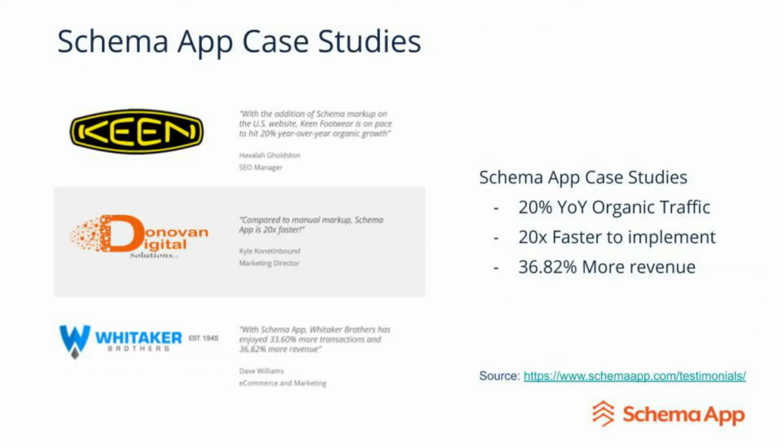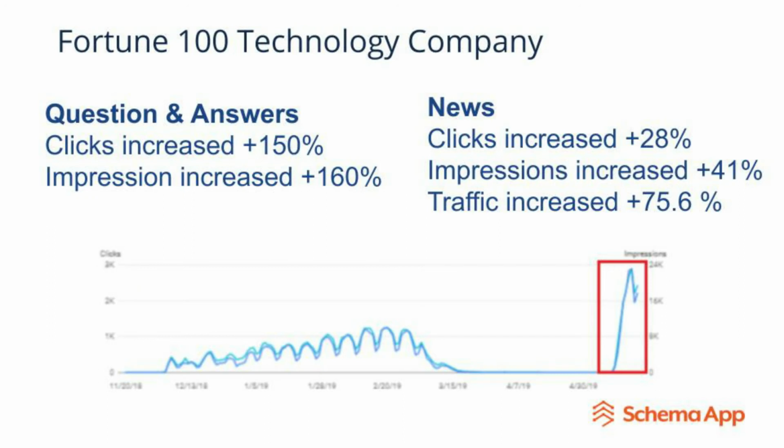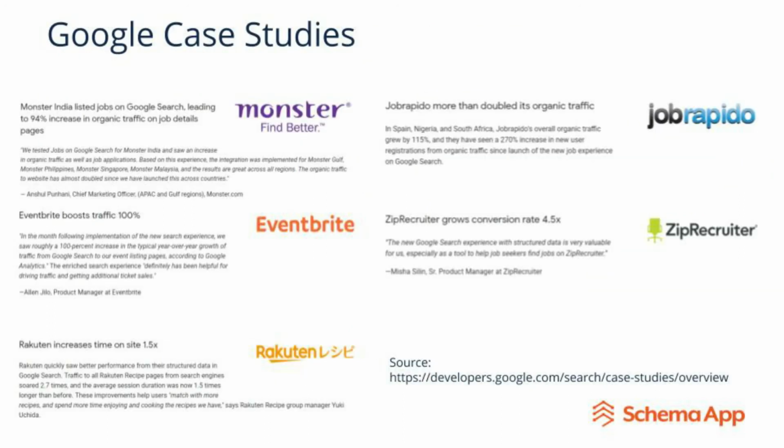What evidence do I have for this? Well, we have a couple public case studies as well as lots of other data from our current customers. From the case studies that you can see on our website, we have Keen Footwear that saw 20% year-over-year organic traffic growth, Donovan Digital that saw 20 times faster implementation, and Whitaker Brothers, which saw 36.82% more revenue. So these are not just nice to have metrics, but real business metrics that help us drive our business goals. Now, if you don't believe my case studies, let's go to Google's. And Google has been starting to publish these more aggressively.